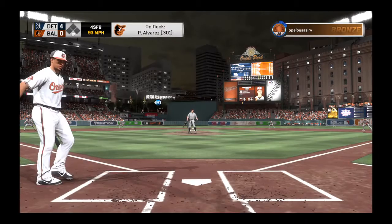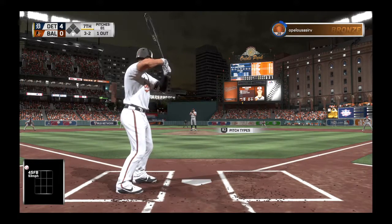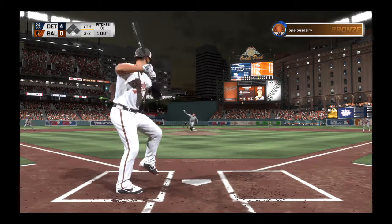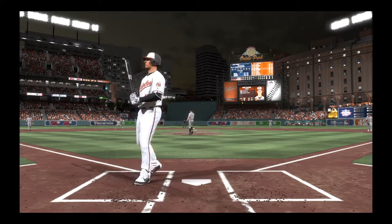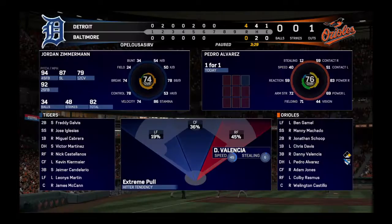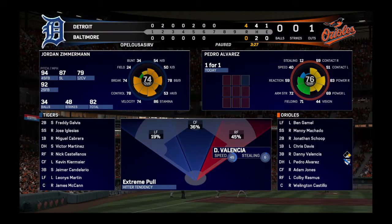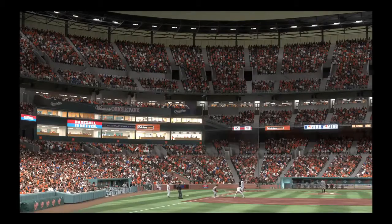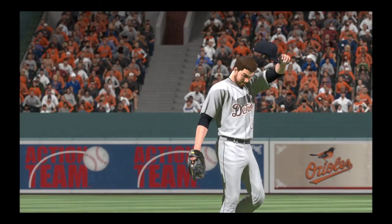Look out. Don't want to hit him there. It's full 3-2. Wow, fastball up and in. I'm not sure it was intended to be that. Ouch, that one hit him. Stepping up now. Pedro Alvarez. It was a walk in his last at-bat.